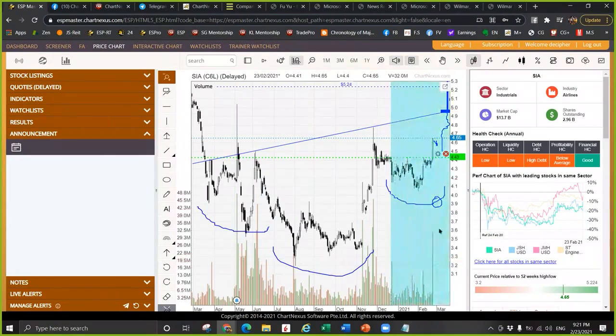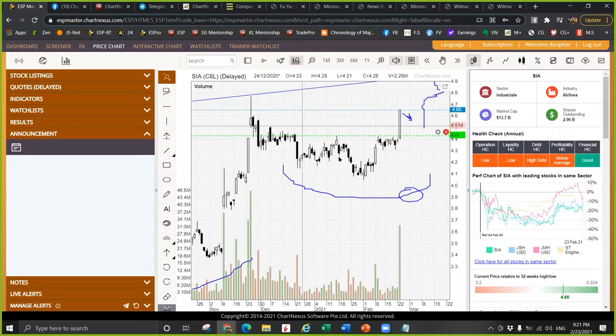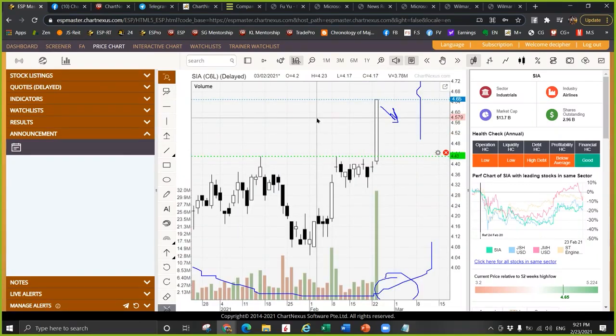Well, that is what we are looking at in terms of this technical trading. So this pullback, watch out for it. So that is our setup on SIA. All right, then the next thing I want to highlight is, if you want to be alerted to this SIA, and you are working or not at your desk during the weekdays, what to do?